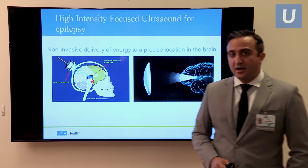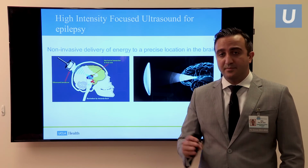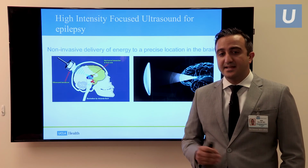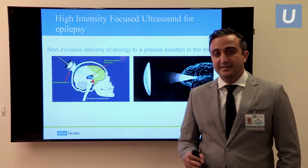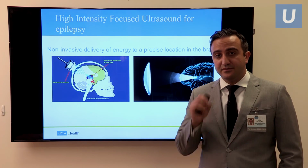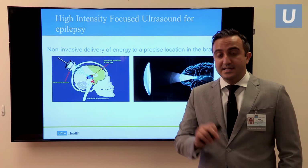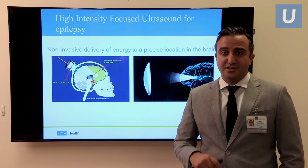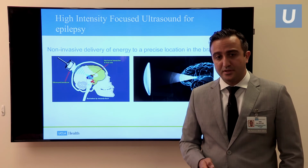Now, there are a couple of other technologies on the horizon. They're not ready for prime time for treating epilepsy in children, but there's research into high-intensity focused ultrasound. This is even less invasive, where it doesn't even require a cut on the skin. It is a way to non-invasively deliver energy to a precise location in the brain, and by being able to destroy that part of the brain, we may be able to treat the epilepsy. There's a lot of research being done in this, but it is not ready as a treatment option.